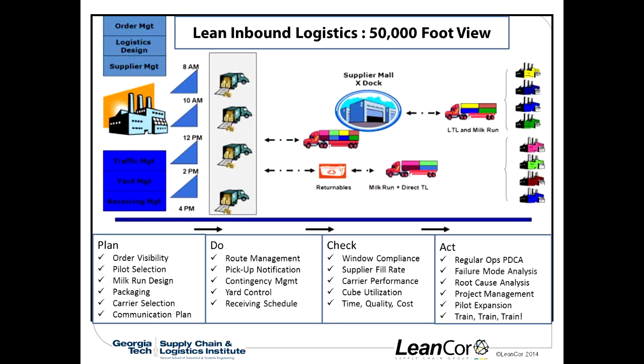So inside of the plan, we start out with our order visibility, what's required. We're going to talk about how to select a pilot. Where do we start with a real lean inbound flow from supplier? We're going to talk through milk run design. We'll hit on packaging. Carrier selection and carrier management is a very big topic these days, especially with the carrier capacity crunch. So we're going to address that, and I'll address that in a couple slides ahead, and how we help mitigate that and make sure we have capacity. Communication planning. A lot of good plans failed because of lack of a good communication plan. So we would be remiss if we didn't include this.